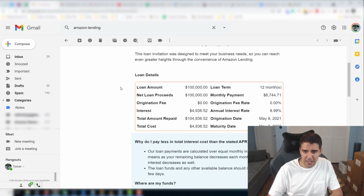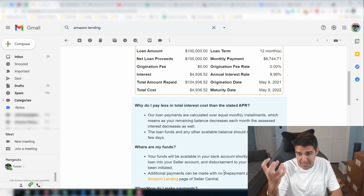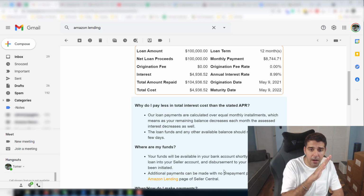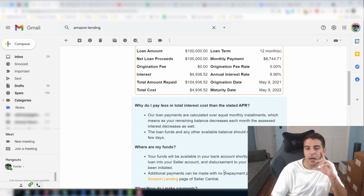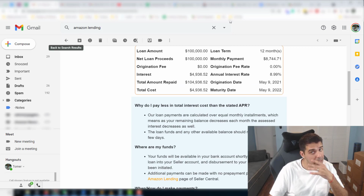Here they give you some basic information about the loan and why do I pay less in total interest cost than the stated APR. That's like I told you, our loan payments are calculated over equal monthly installments, which means as your remaining balance decreases each month, the assessed interest decreases as well because the loan amount decreases. Your funds will be distributed, so it's a very smooth and easy process.